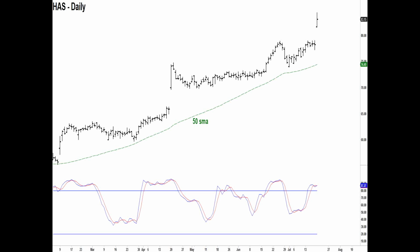But here's an older chart of HAS going from March all the way up to July and August. First thing we ask ourselves, where is price? Obviously, price is above the 50-period moving average. So don't you see the strength you would have had in knowing that you wouldn't have even tried to short HAS? The only thing we want to do is buy it.